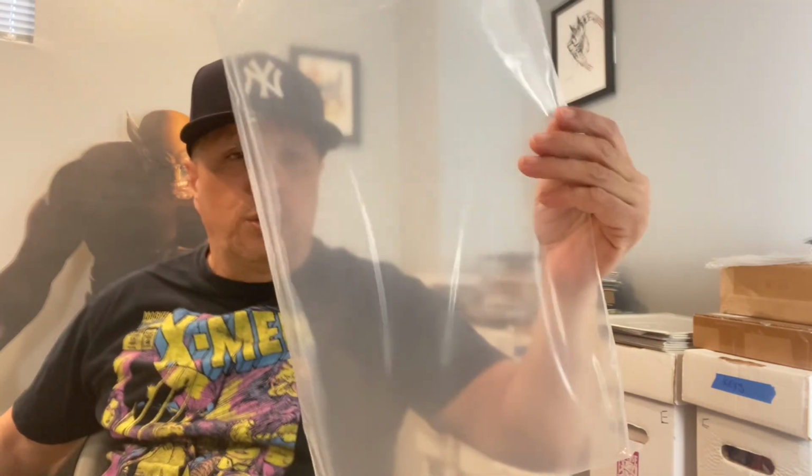All right, so CGC order just came in. This was mailed out almost a year to the date. Now, what I did notice though, CGC changed the bags. These are much thicker, more protective bags. I kind of like them. For the books, I'm kind of enjoying them. And you know what? Let me just start with the books.